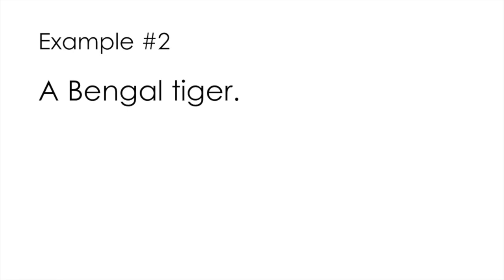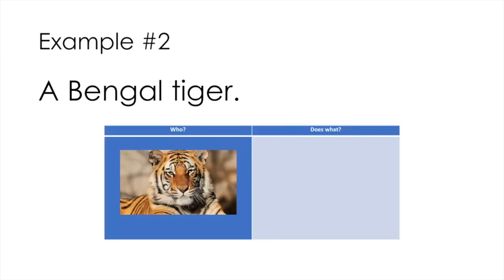Let's look at example number 2. A Bengal tiger. Take a minute and think, is this a complete sentence? Does it have a who and a does what? The sentence has a who, a Bengal tiger, but it doesn't tell us what the Bengal tiger does. So it's not a complete sentence because it's missing the information or the does what.